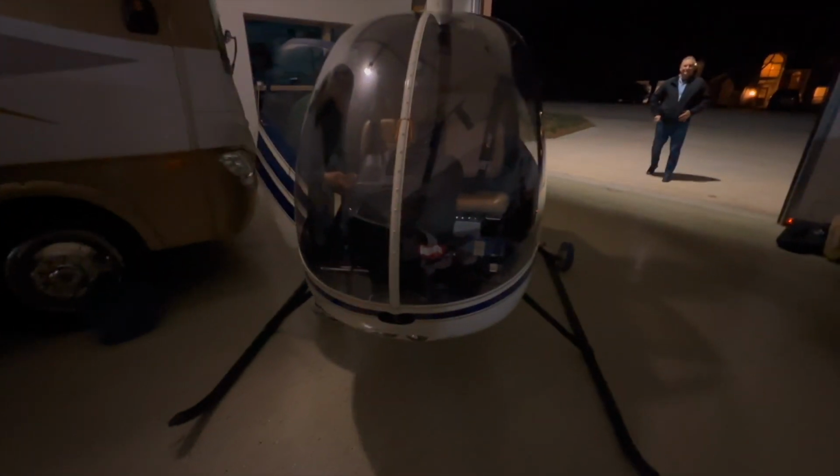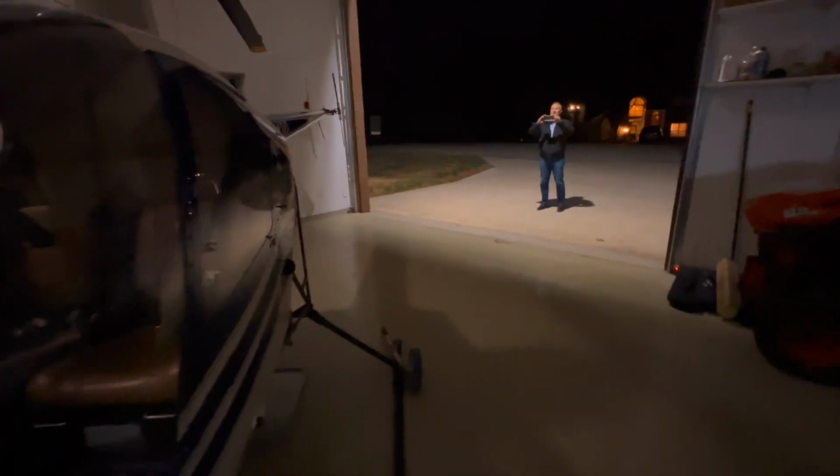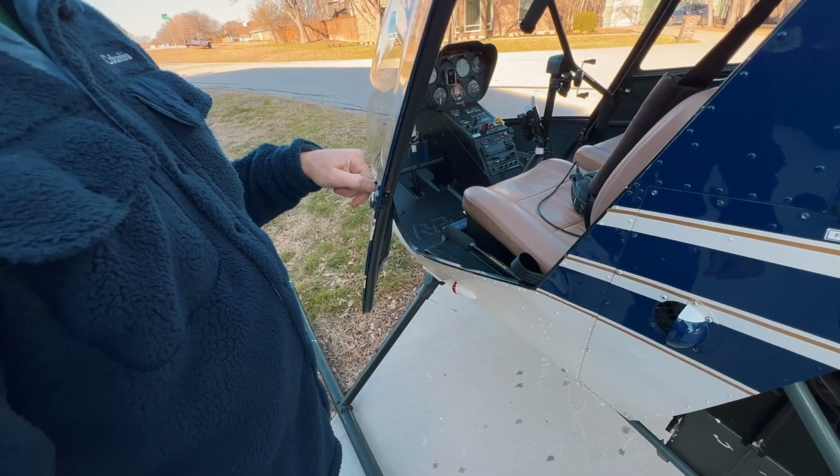Forgot to turn on the lift lights. Dirt on my shoes.